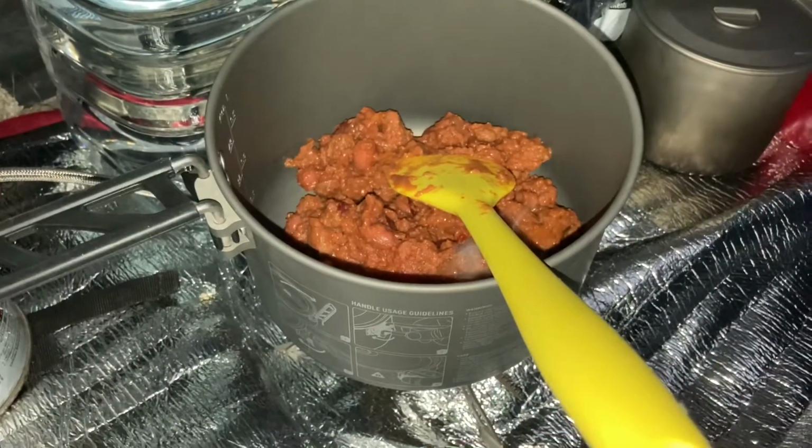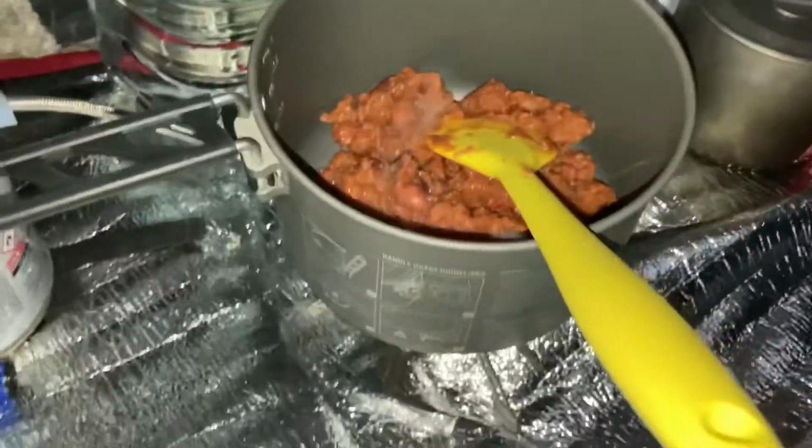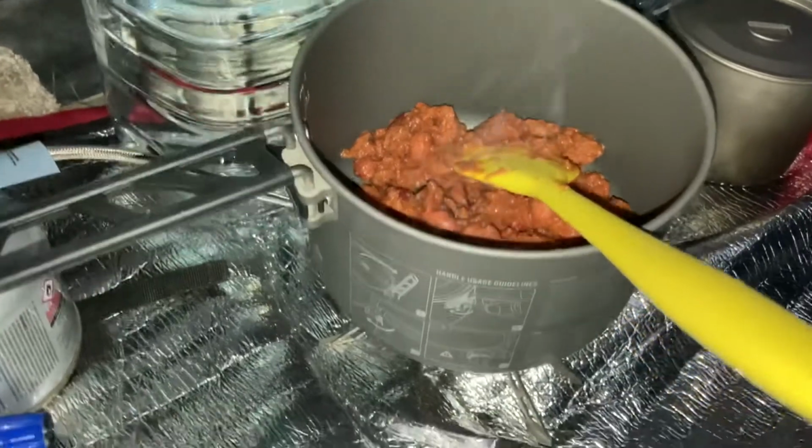Right, guys. Tea is on the go. So we've just got a tin of chilli. So, turn that down a bit, I think.